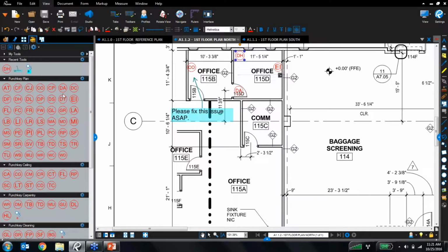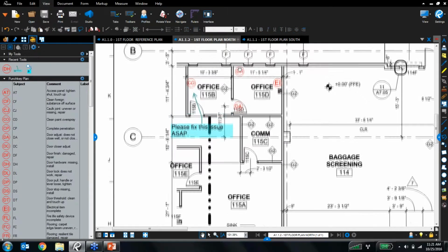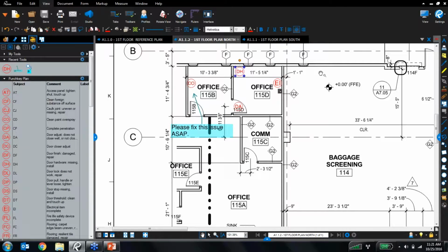Now I actually don't know what DH stands for. I probably should have looked at that first. So let me go into the detail mode. DH stands for door hardware missing install. So that is not the right comment for that corner of the room, but it would be, let's say, if we were looking at the door hardware here. So I could look this up and then I could put that down on the page.